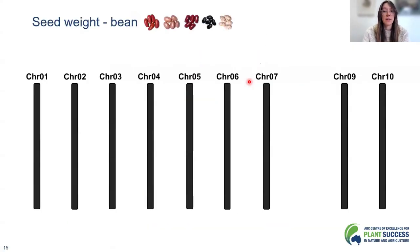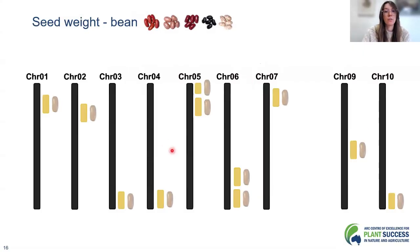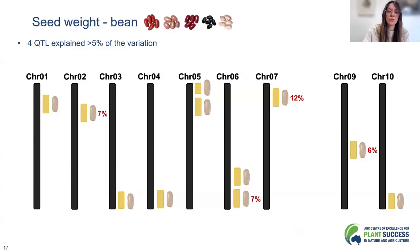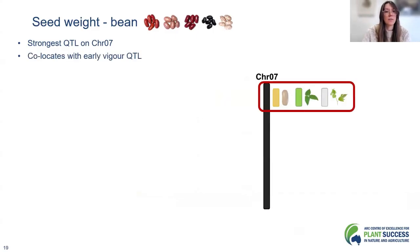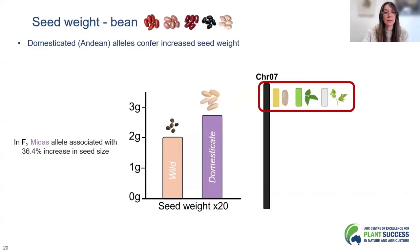So we identified 11 seed weight QTL on 9 of the 11 bean chromosomes, and 4 of those had a PVE, or percentage of variation explained, of over 5%. Combined, these 4 QTL explain about 30% of the variation that we observed in seed weight, and the strongest of which, on chromosome 7 here, was a bit interesting in that it also co-located with several QTL for things like leaf size and early elongation as well. And like with all of our seed weight QTL, we found that the domestic allele conferred increased seed weight, which is probably to be expected.